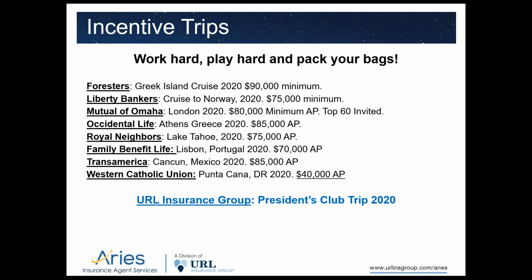So the President's Club trip in 2020 is going to be at the Hotel Bennett, Charleston, South Carolina. It's a great 5-star hotel, brand new in the heart of the historic district of Charleston. For those of you who have never been to Charleston, it's a great city of history, restaurants, and boutiques. It's got a sample of everything down there. Nice people. It's a great trip, and we hope that you can qualify for that trip, and we hope to see you there in 2020.